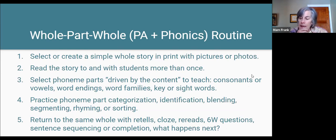The second routine came from a webinar I attended presented by Andrea Eckelberger. And so this was designed for beginning ELLs. So she starts with a simple whole story that has pictures or photos, and that's considered emergent text. She read the story to and with students more than once. She selected the phonemic awareness or phonics instruction driven by the content. So whatever appeared frequently in the content is what she chose to teach.